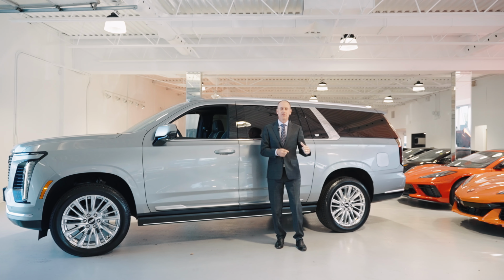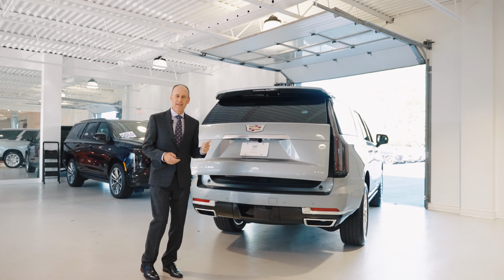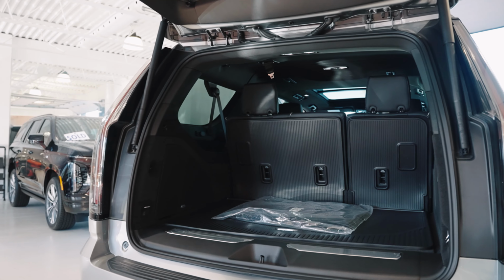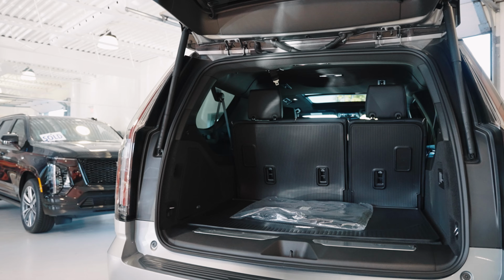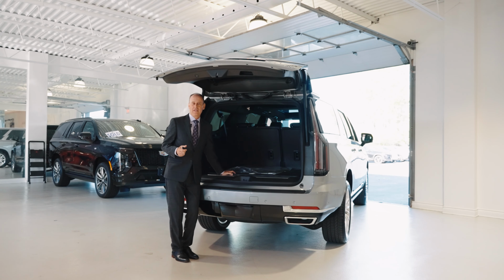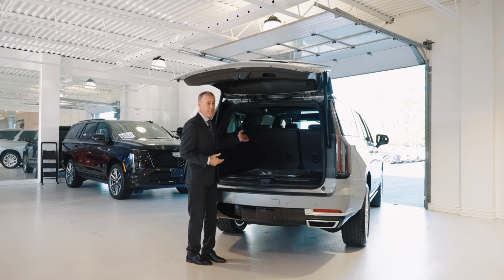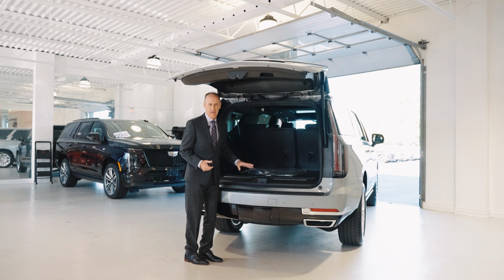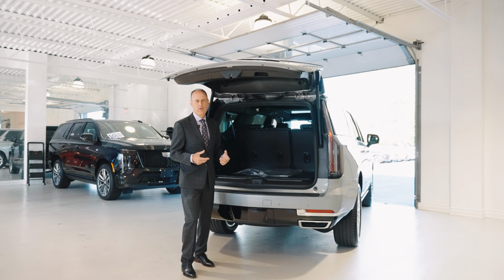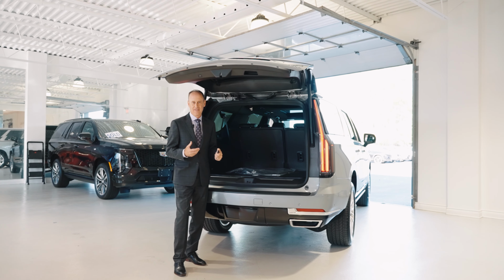Let's get to the back, and we'll start back there and we'll show you what you're really gaining when you get an ESV. So when you get an ESV, as opposed to a regular length Escalade, there's a couple of things that you gain. First and foremost, you gain cargo space. Matter of fact, you gain about 21 cubic feet of cargo space. And when you look in the back here, you immediately think, well, first of all, the third row is already down. Actually, it's not. The third row is up in this vehicle, and you have all this incredible cargo space. And so, you know, this is truly the vehicle if you're going to use the 7-passenger capacity on a regular basis. That's what this is designed to do.